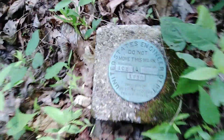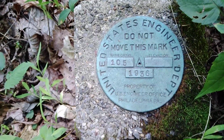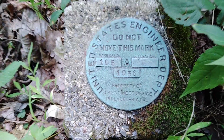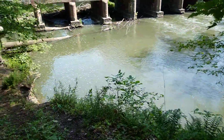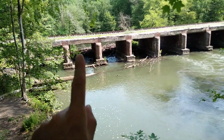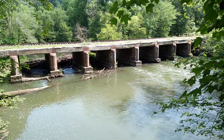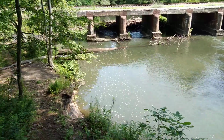Look at this old marker here, 1936. Property of U.S. Engineering Office, Philadelphia, PA. That's pretty neat. And here we're coming up on where there would have been a bridge. That's the Philadelphia and Reading, now Reading and Northern, and it looks just like a structure called the Chutes down the road that maybe some of you are familiar with. But as you can see, this is all coal dirt here, what they'd used for the fill.